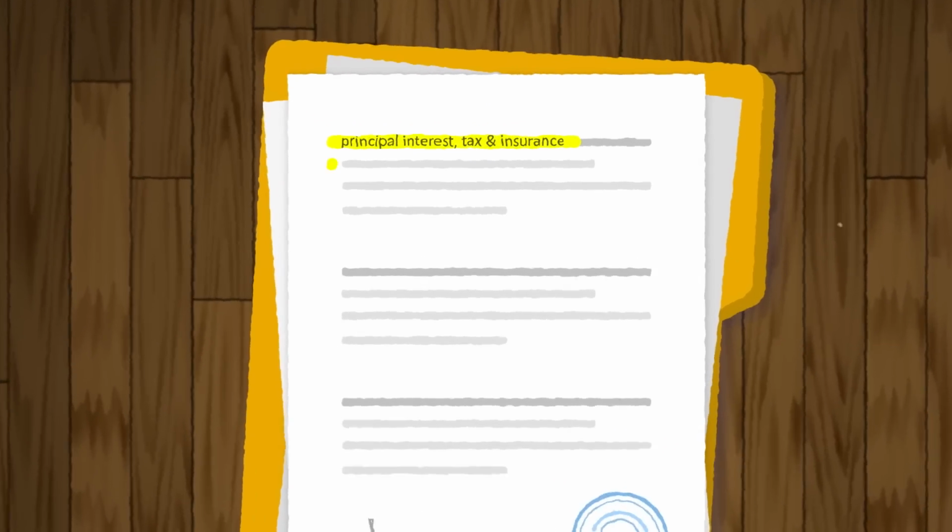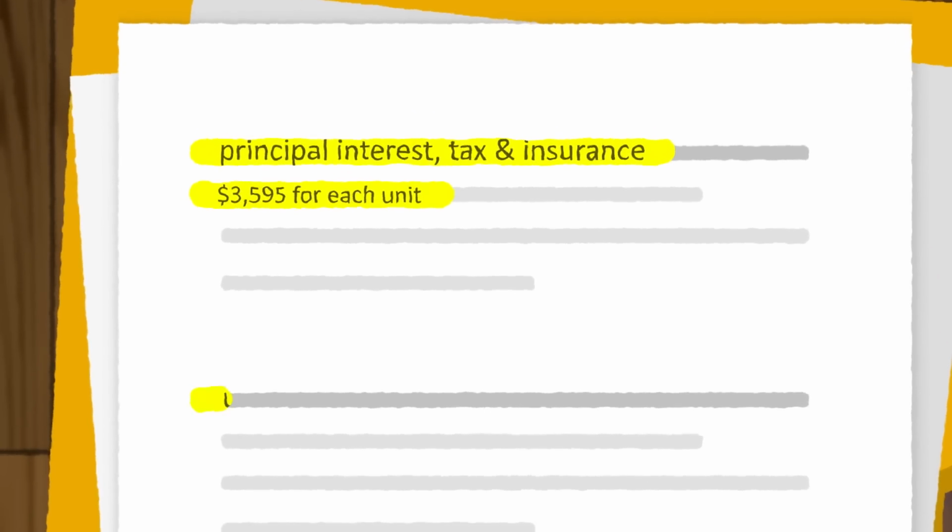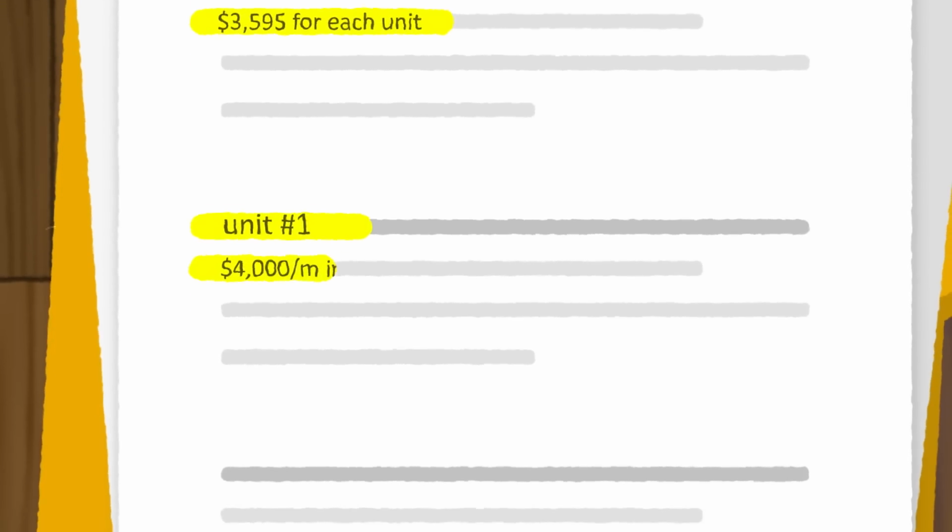All right, let's talk about the cash flow on these properties, okay? So, on each of the units, we owe $540,000, okay? Each unit. Now, the principal, interest, tax, and insurance is $3,595 for each unit. This unit right here, we get $4,000 a month in rent. That means 4,000 minus 3,595, I make $405 in positive cash flow, which is not bad. Especially since I got $310,000 in sweat equity in this thing, okay?